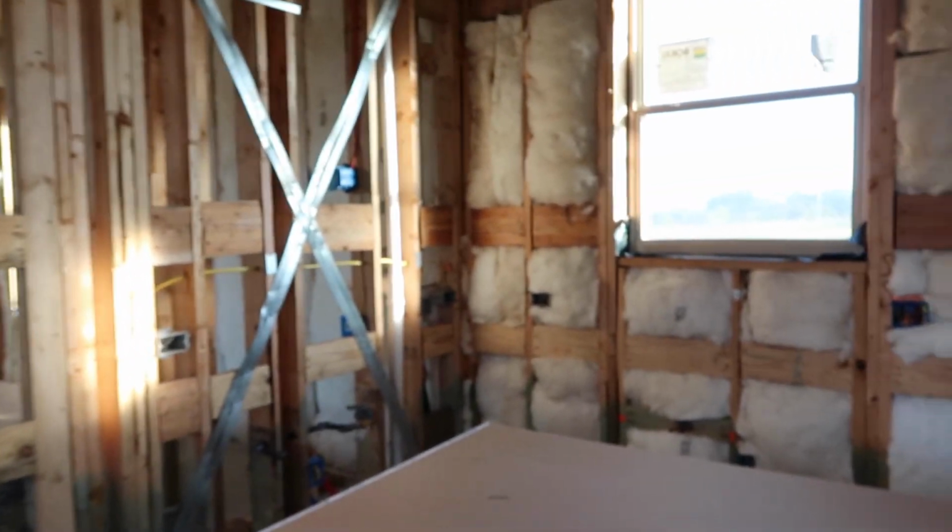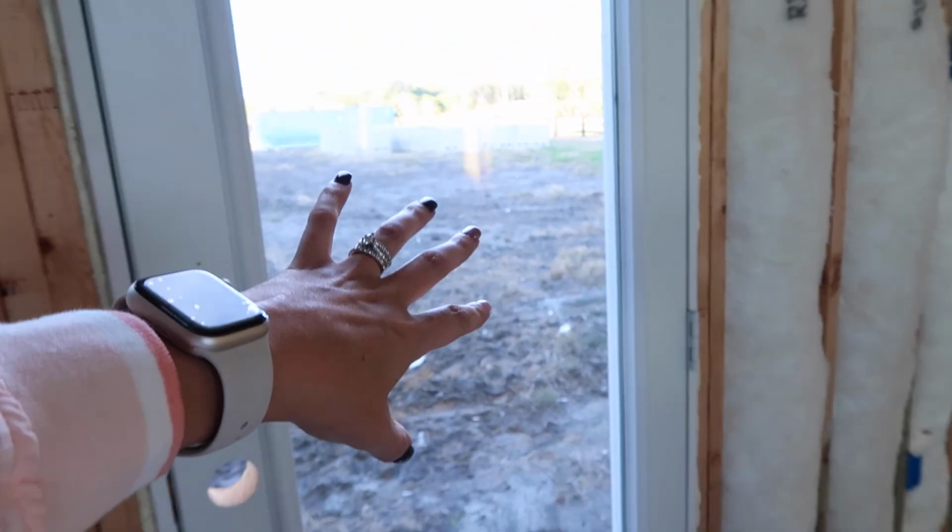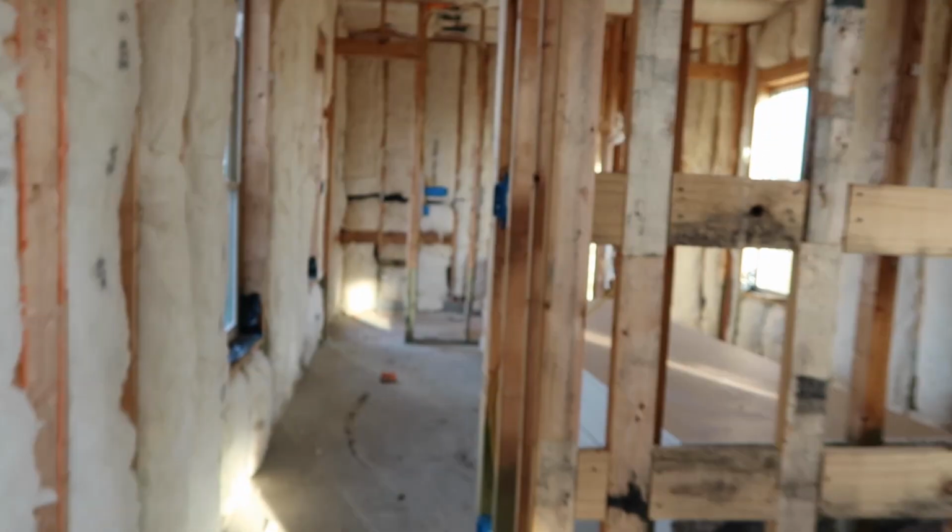All right, it stopped me there because it timed out. But we can use it as a second kitchen for holidays or when we have people over, before we build an outdoor kitchen. Anyways, walking into here, this is the bedroom that goes to the extension.